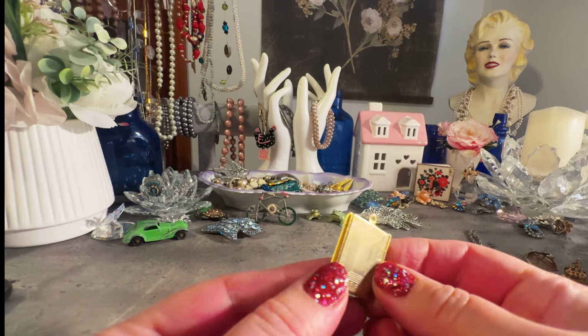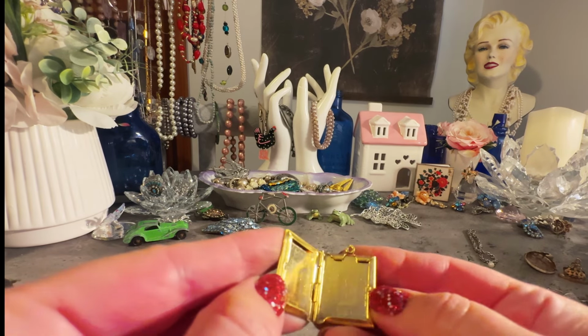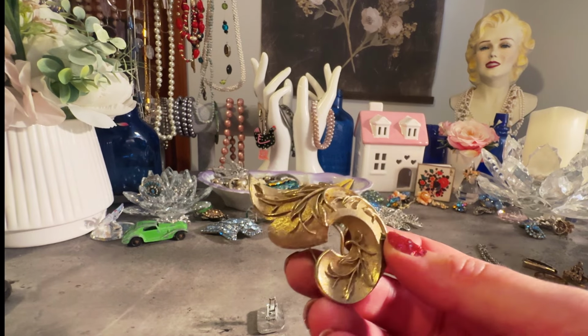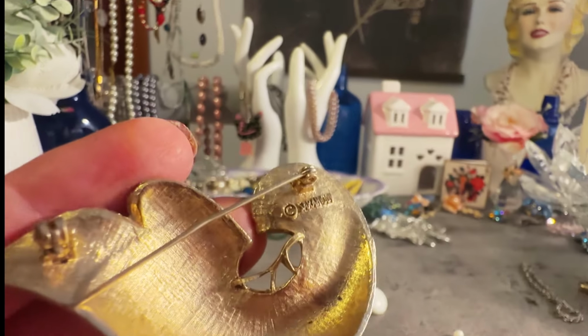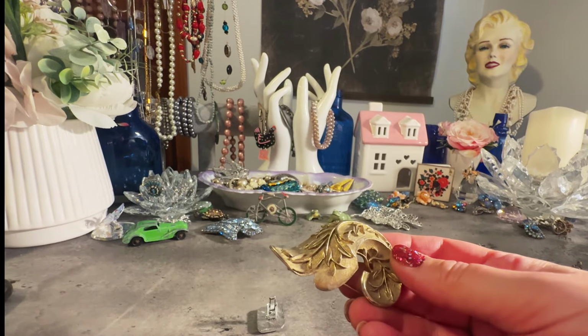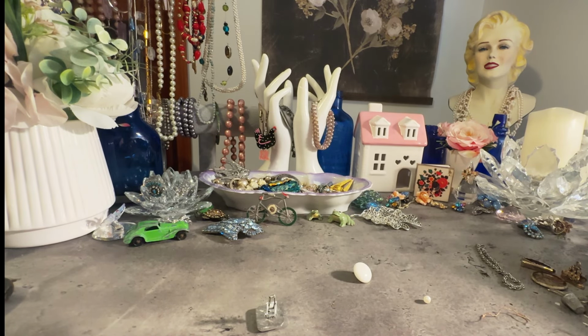Okay, here is a little locket, gold tone. I'm definitely going to have to test these gold tone ones because they look like gold. This one definitely looks like gold. So we will put that to the side. Okay, what else do we got here? This huge brooch. Look at this one. Look at the details on that. Wow. And on the back. That's what Sarah Coventry looks like. So that is another Sarah Coventry, and that might have even come in this box. That looks more like it. That would match perfectly. So I'm going to do that. And I'm going to resell that.